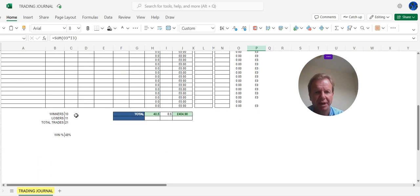So when you put in the W or the L, this is what's important. It then, with this formula, gives you how many winners. So for example, in this example, winners were 10. This formula works out losers were 11 and total trades are 21. And it works it out for you. So it says the win rate is 48%.